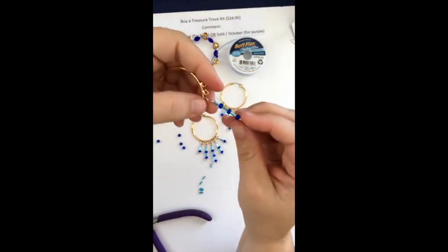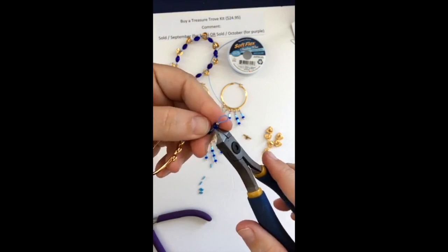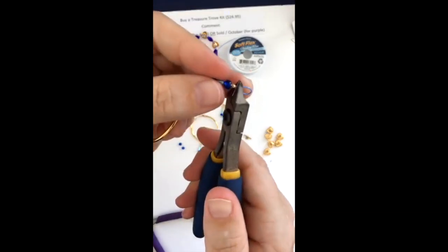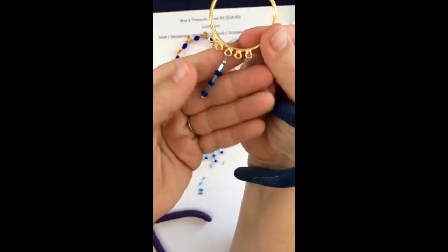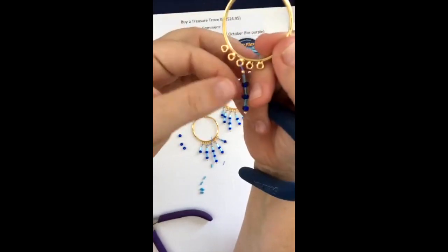And there we go. Once we're done with that, we can go ahead and take the flat side of the cutters and trim the wire up next to the seed bead. And then we can take the flat side of the cutters and trim next to that crimp tube. And then you've got a really easy, beautiful, flowy dangle using the Soft Flex beading wire.